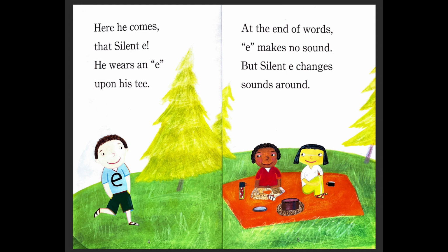So in this book, the silent E is a character, so he's the boy. At the end of words, E makes no sound, but silent E changes sounds around. So we don't hear the silent E in the word, but the silent E changes the sound of other letters in the word.